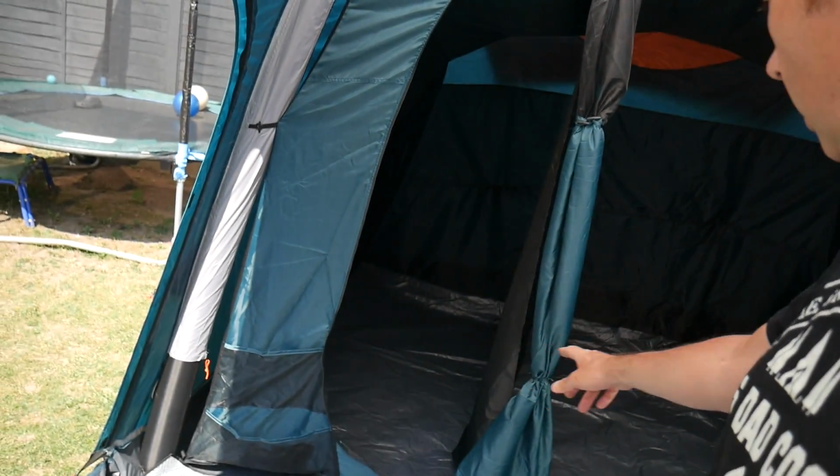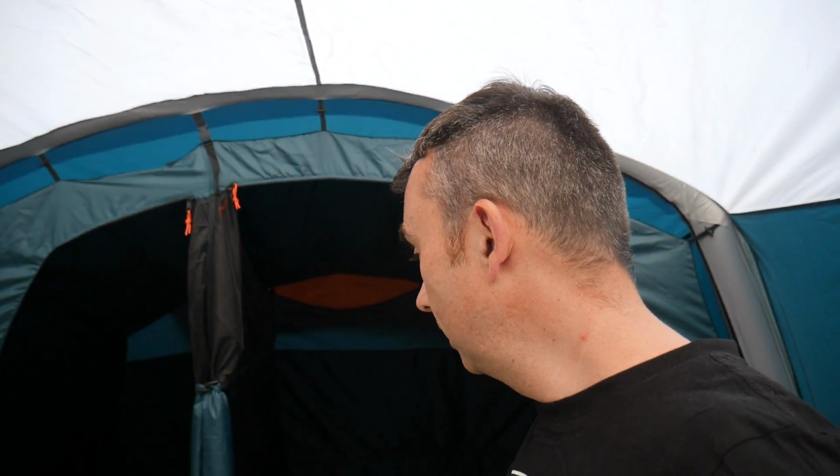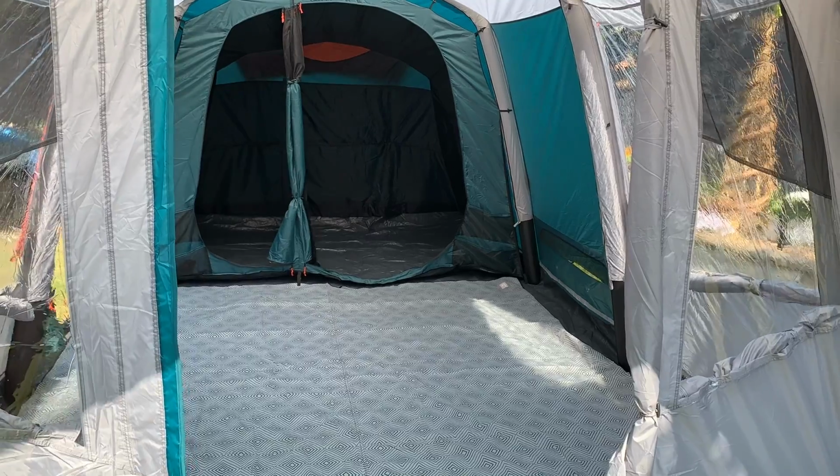Inside we've got the bedrooms here, 2 bedrooms in this tent. Obviously your tent might have more, might have less. There's a divider in here, so you can separate mum and dad from the kids if need be, or you could just take the divider out and have a larger space and make it one big happy family. So that's the tent bit done. So time to get the rest of the gear into the tent and get it set up.